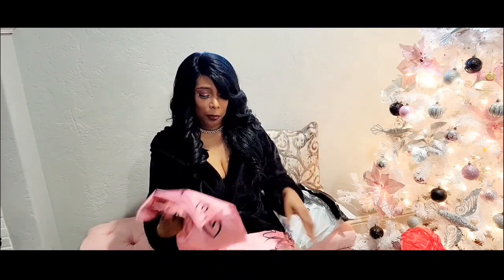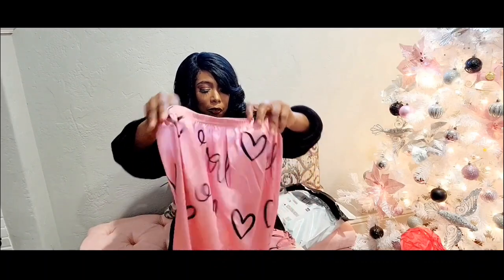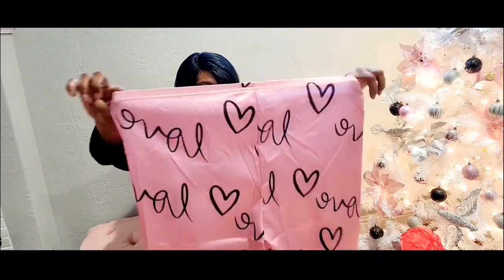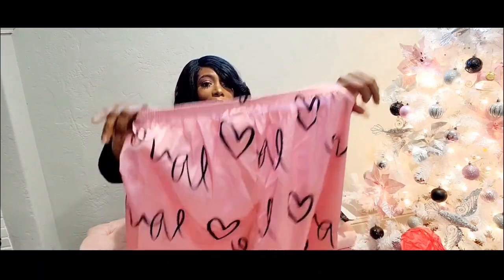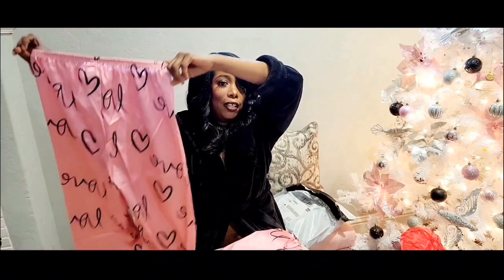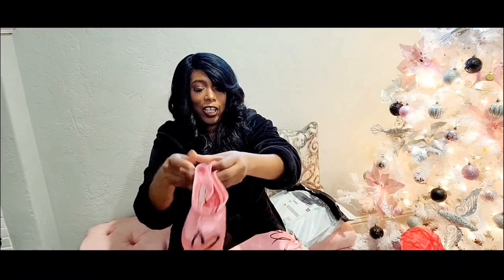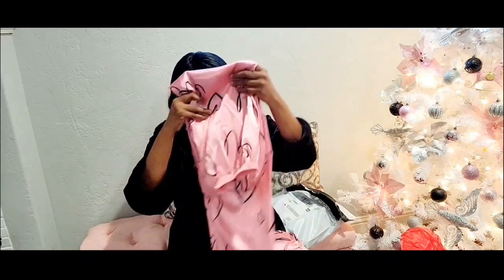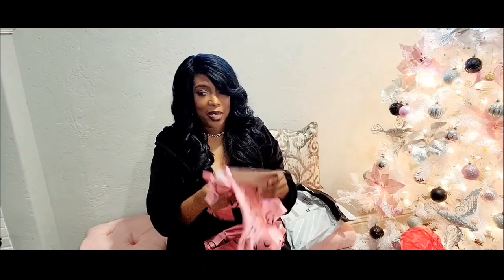Another two pajama set. Oh, this is cute. Here's a pants. Oh, my bed will fit it. It says love on it. This is cute satin. Beautiful. It kind of reminds me of the pink Victoria's Secret. That's cute.